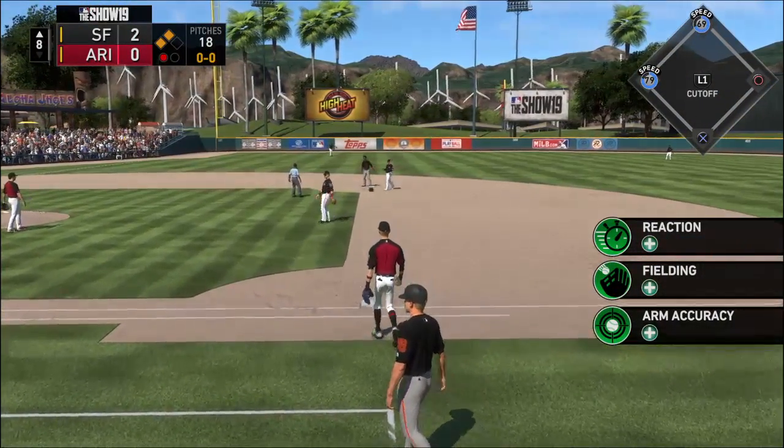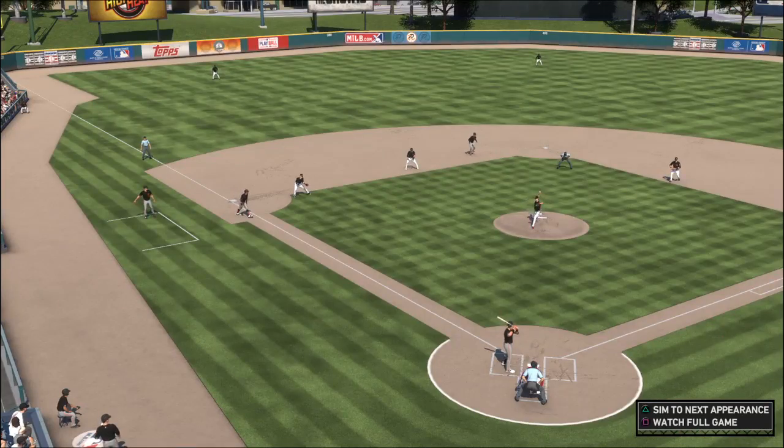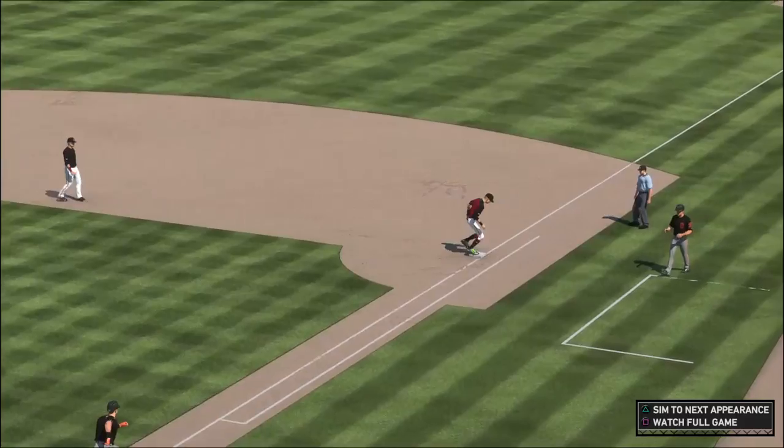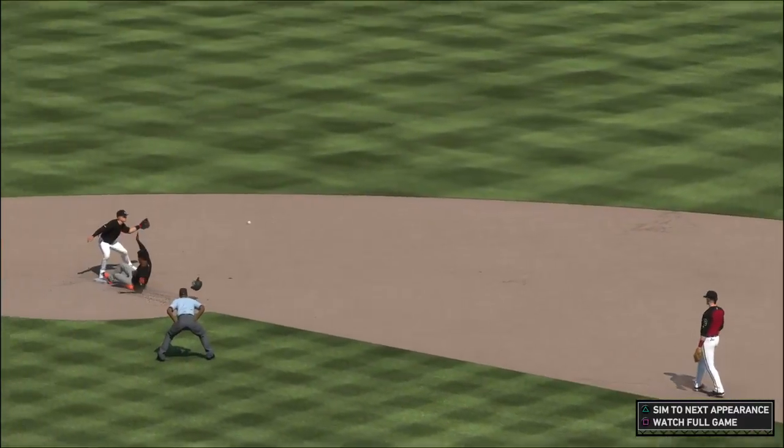Here's one that you don't see too often, right? Safe at second base, but out at first. Great hustle there from the runner going into second. Really showed off his speed.